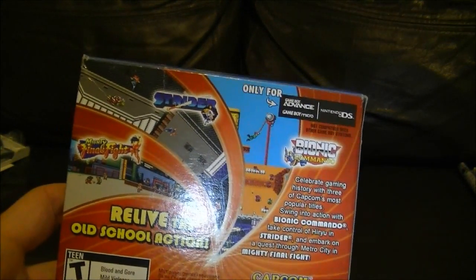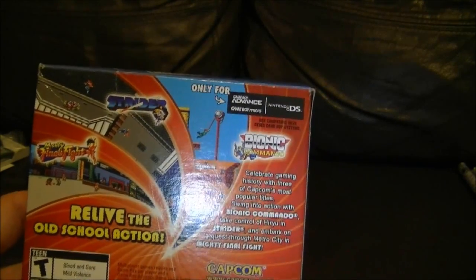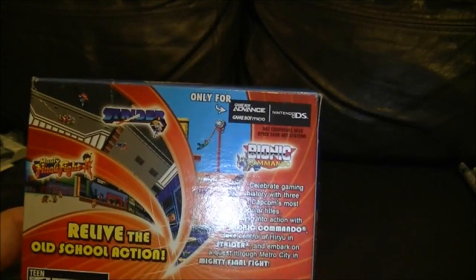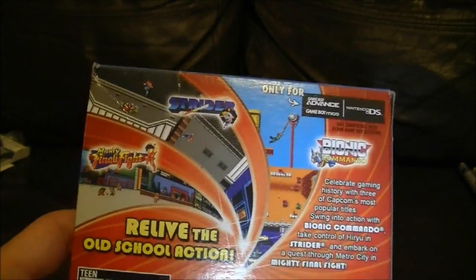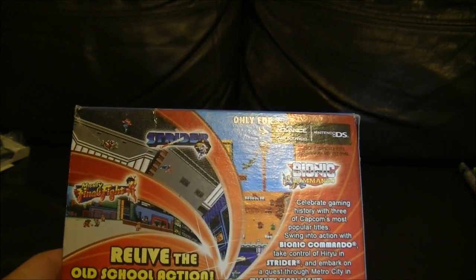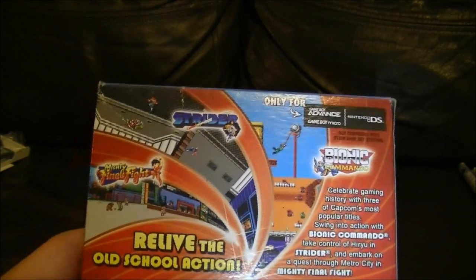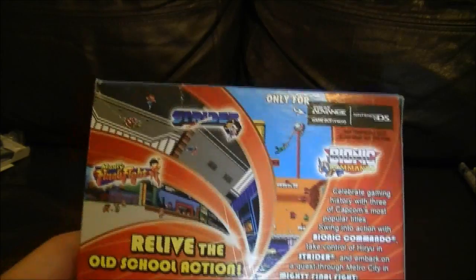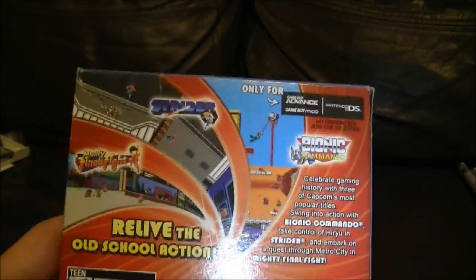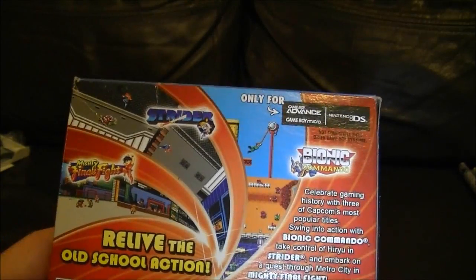So what do you actually get on here? We have got the NES version of Bionic Commando, and the NES version of Strider, which is certainly interesting. I believe it's based on the actual comic book series rather than the arcade game. I think the arcade game is based on the comic book series, but quite loosely, whereas this follows the comic book quite closely, I believe, plot-wise.